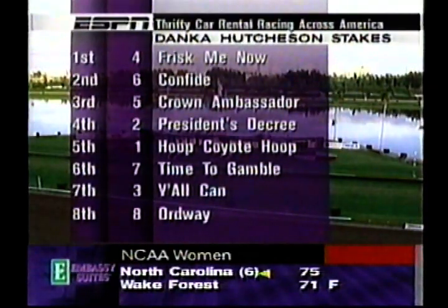If you would have told me a week ago that Jim Kelly and Unbridled Song would be retired, Punxsutawney Phil wouldn't see his shadow, and that Frisk Me Now at $213 would win, I wouldn't have believed you. I think they'll all be back in the Fountain of Youth. Everyone's scratching their head. They'll regroup and try again.